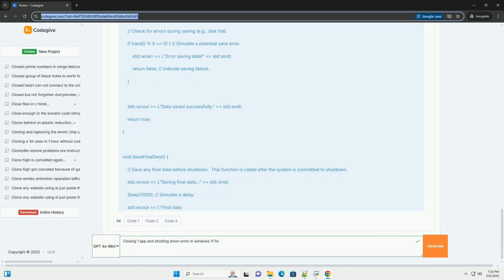2. Identifying the offending application. Pinpointing the application that's causing the shutdown delay is crucial for finding a lasting solution. 1. The Event Viewer. The Event Viewer logs system events, including application errors and shutdown sequences. This is a valuable resource for identifying problematic applications.